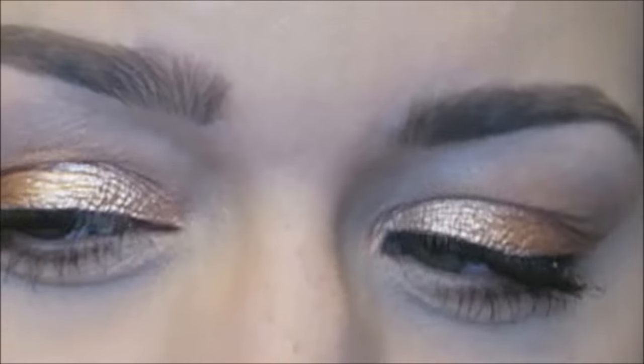Looking pretty good to me. I'm going to line my lips with MAC Soar.